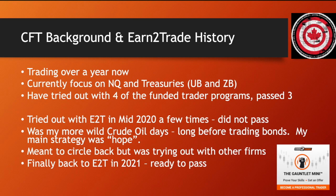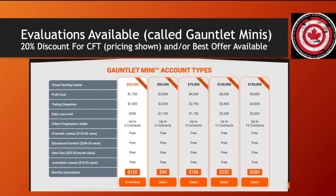I will mention too, and I think I mention later in the video, I was actually pleasantly surprised. Earn2Trade, not to jump ahead too much, really do have a ton of educational information, and it's only grown. When I logged in, I was like, wow, they've bolstered what they have here. So in terms of what they have available, their different evaluation levels, they call them the Gauntlet Minis.